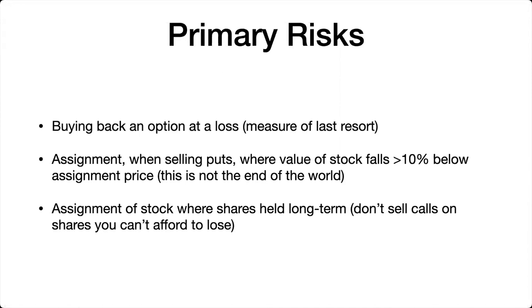The second is assignment. When selling puts, if the price of the stock falls below the option you have sold, then you risk being assigned shares of the stock. That in and of itself does not guarantee the loss. Where the loss or the risk occurs is if the price of the stock continues to fall further, for our example here, more than 10% below your assignment price.